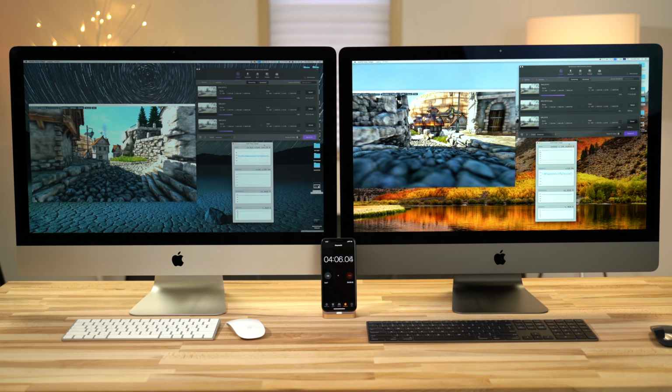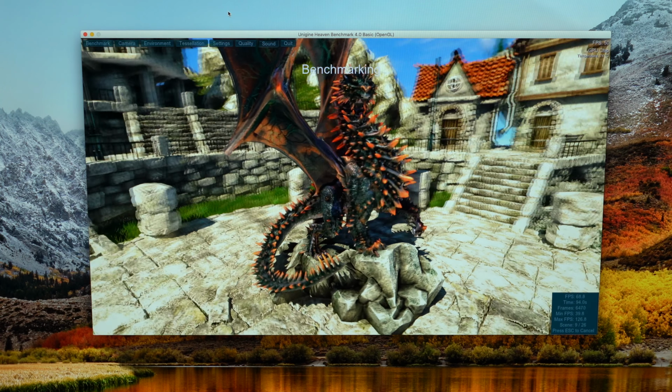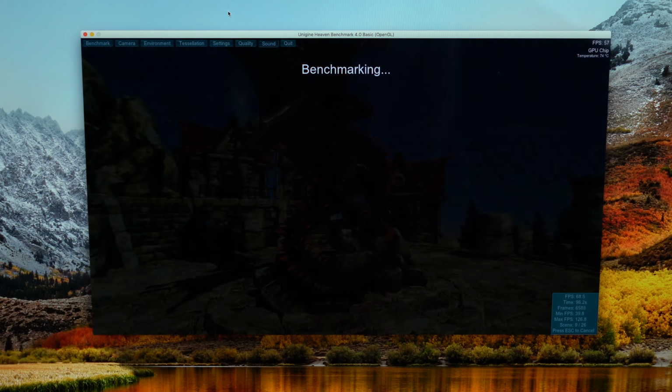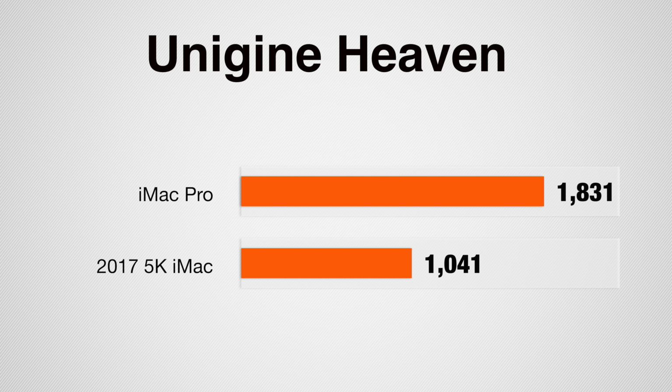We ran the old but popular Unigine Heaven benchmark using the extreme setting, which does a good job of translating benchmark performance to gaming performance. The iMac Pro scored a 76% higher score than the 5K iMac, which we did test for gaming. The machine was able to play most modern titles at a resolution of 1440p, so it's looking pretty promising for the iMac Pro.